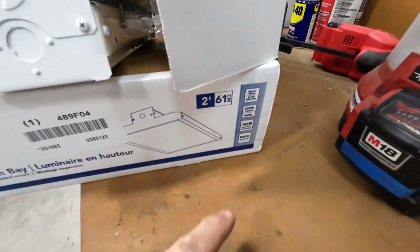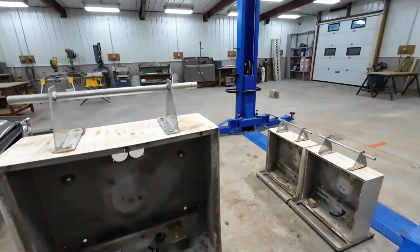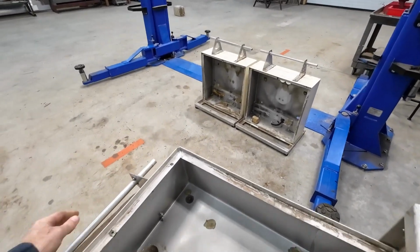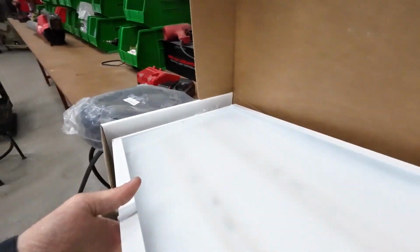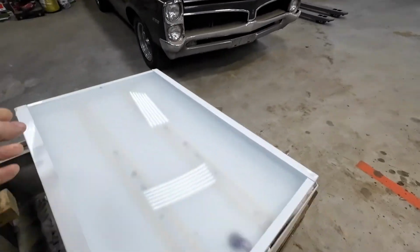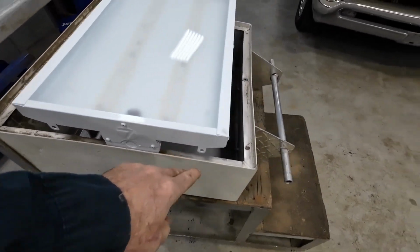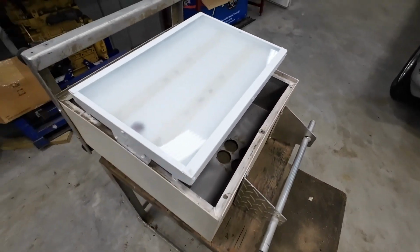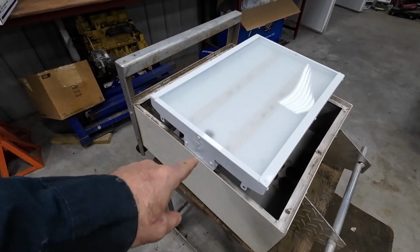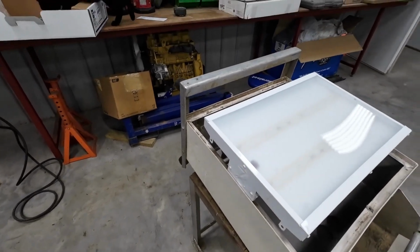This fixture over here is 166 watts, and it's that same 5,000 Kelvin, so it's a shorter light. Got to do a few modifications to get it in here. This fixture now fits down in between, and now I just got to notch it so this thing sits flush, and then I could just cap this off either on the top or the bottom. Well, let me get started and try getting this notched out and get these lights mounted, and we'll go from there.